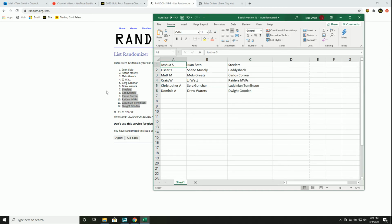Josh, Juan Soto and the Steelers. Oscar, Shane Mosley and Caddyshack. Matt, Mets greats, Carlos Correa. Craig, J.J. Watt and the Raiders MVPs. Christopher, Sergei Gonchar and LaDainian Tomlinson. Dominic with Drew Waters and Dwight Gooden.